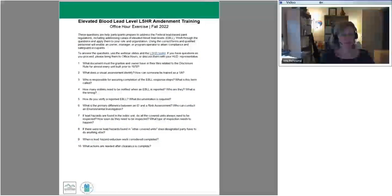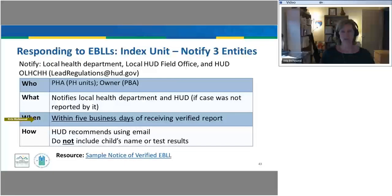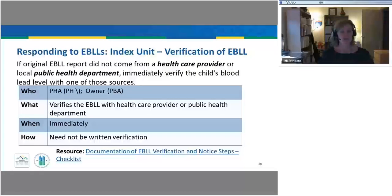All right, let's look at question number 5. How do you verify a reported EBLL and what documentation is required? We're going to start on slide 38. We're going to talk about verification. A phone call or an email to the medical provider or the health department, trying to obtain verification, is what can be done. If you have the email and they respond, you'll have a copy of the email. If you do a phone call, just your notes, who you talked to, what their contact information is, and the date, that would be sufficient in the file.